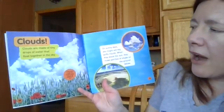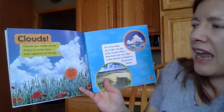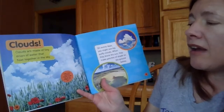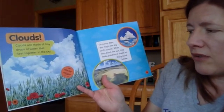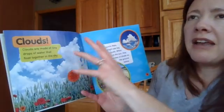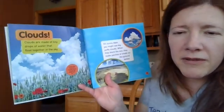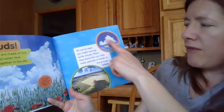Clouds. Clouds are made of tiny drops of water that float together in the sky. Fluffy white clouds are called cumulus clouds. Can you say that? Cumulus clouds. Those are the kind of clouds that look like our fluffy white cotton balls from our art project where we made cloud shapes. On sunny days, you might see big puffy clouds.